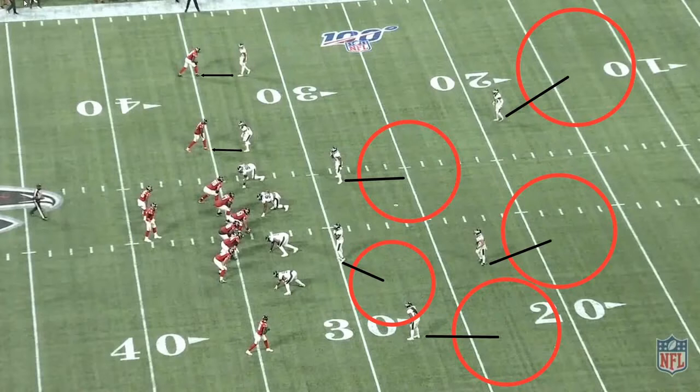On the opposite side you have a two-man concept with Rasul Douglas and Avonte Maddox matched up in press one-on-one. Behind them you have Rodney McLeod, who's playing a deep half on that side of the field. That allows Jim Schwartz to double Julio Jones. He can use Douglas with McLeod over the top, preventing any of those easy completions into probably the NFL's best receiver. So let's focus now on the quarters side of the field.